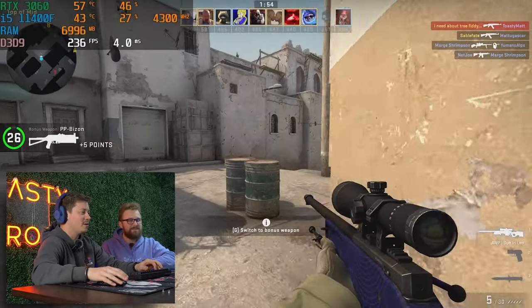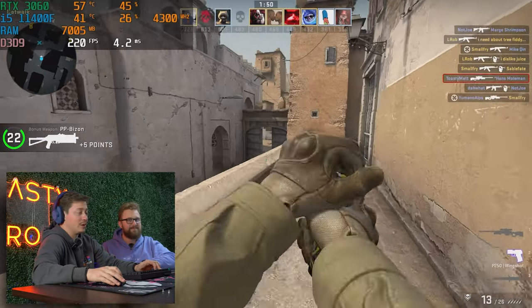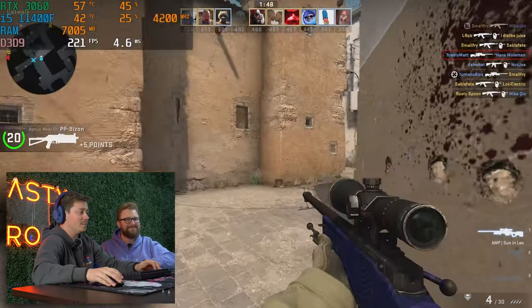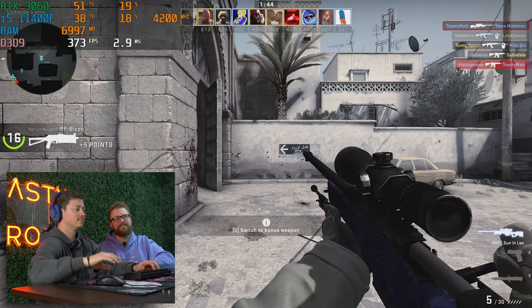Overall, it's running really well. If you're getting a 3060 for the number one game, the number one card, this is definitely a good card for it. Now I'm sad you're making me play the next game, guys.